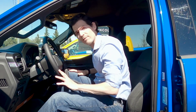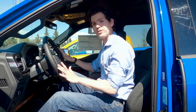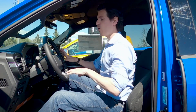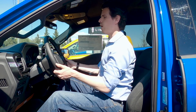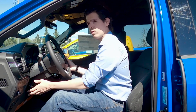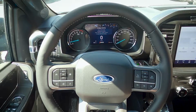Now, depending on the trim level of the vehicle you're looking at, we're in the XLT, which means that we've got a manually adjusting steering wheel. So by your left knee, there's a little lever. We're just gonna crank that down, and it's a telescopic wheel. So we can go in and out with it. We can go up and down. Once you've got that perfect position for you, you're just gonna take that lever, click it up in order to lock it back into place.